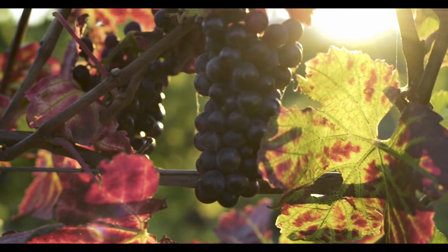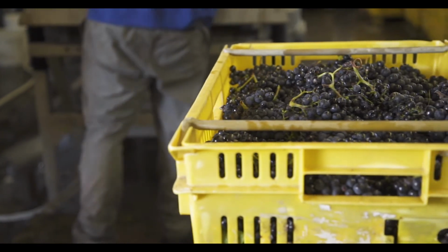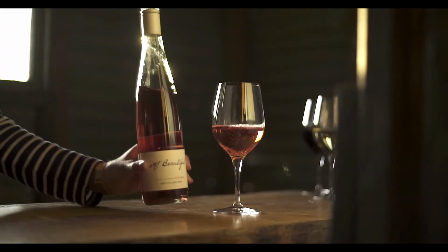2016 was the first vintage we had for Mount Beautiful Rosé. The Rosé is Pinot Noir based. 70% Saignée. Saignée is the process by which you pull off juice from a Pinot Noir tank before it's fermented. So it's got a little bit of colour, but obviously not the Pinot Noir colour. So it was a really interesting process.